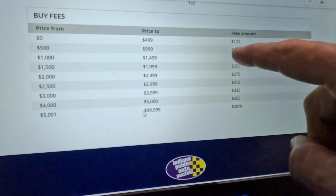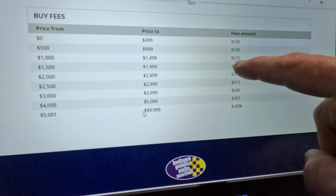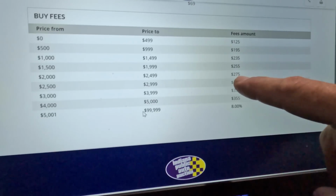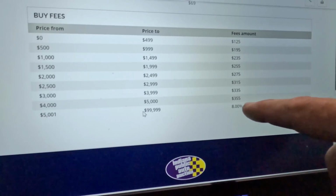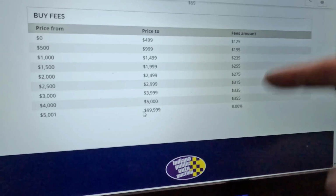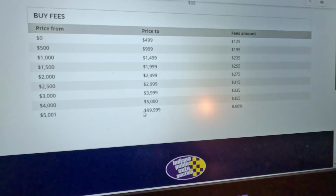Don't forget the buyer's fee. $1,000 to $1,499, $235. $1,500 to $2,000, $255, and it goes up. $275, then $4,000 to $5,000 is $355, and then $5,000 to $10,000 ish is 8%. So anything over $5,000 is 8% of what it sells for. So keep that in mind when you are buying these cars.